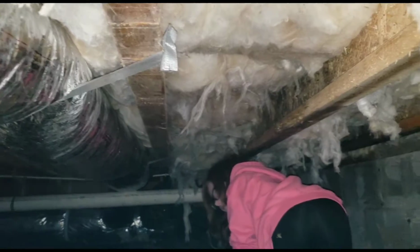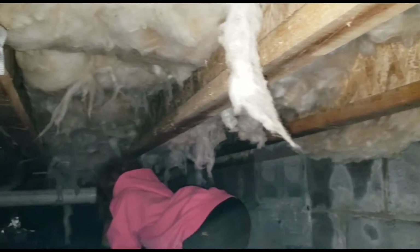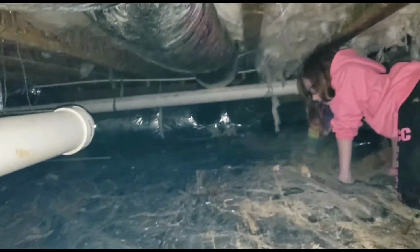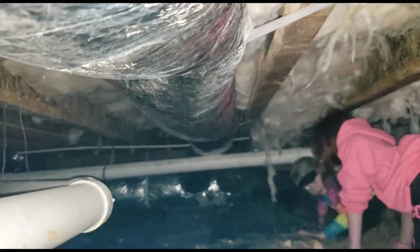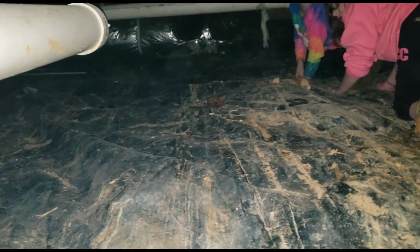And if you'll look overhead here, you'll notice how some of this insulation is already starting to fall. What happens, guys, is this absorbs moisture from within this crawl space, and it will continue getting heavier and heavier until it starts sagging, as you're seeing right here in front of us, until it eventually falls completely down on the ground.